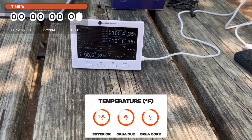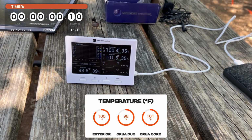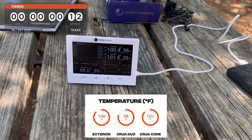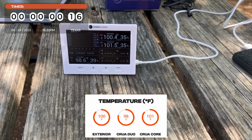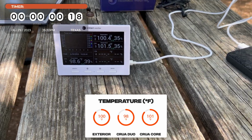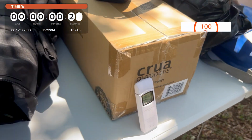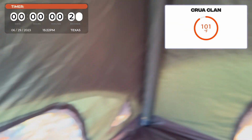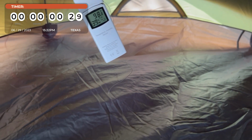Temperature 2 is outside, so that's 100.4 degrees Fahrenheit, which is about right. It was about what the forecast for today was, the low 100s, I think. And then inside in the Core is more or less the same, it's 101.5. So we just go around to validate those. Yeah, that's our 100.4, 101.5, correct, and 98.8. As I said, I'm thrilled with those results, to be frank.